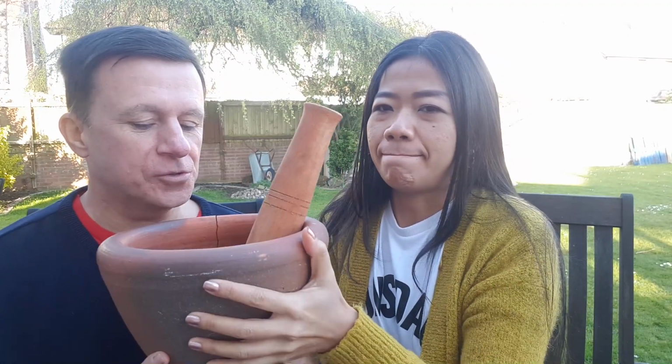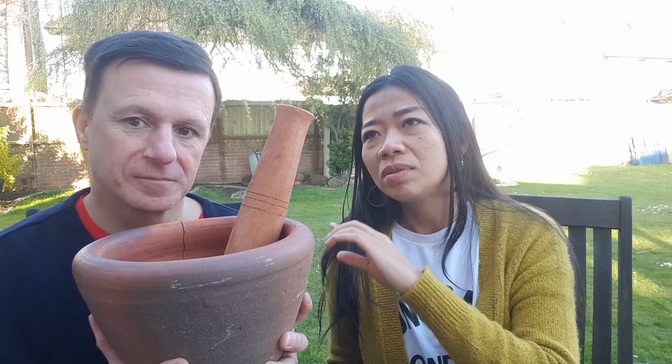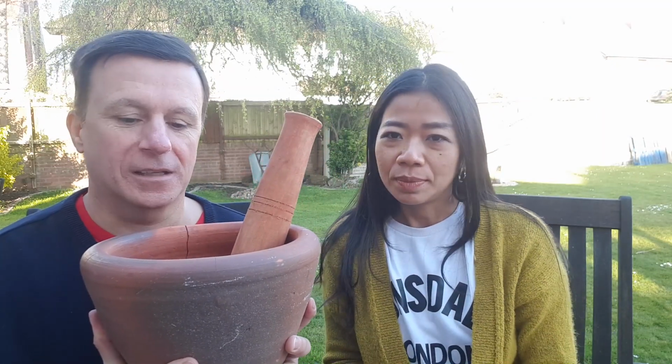And what sort of foods would you use this for? Papaya salad. This is a favorite menu in Thailand. Many people in Thailand, not only Northeast. Okay, so not just in Isan, but all of Thailand. All of Thailand like to eat som tam, or we call som tam, which is papaya salad. Yes, the same.